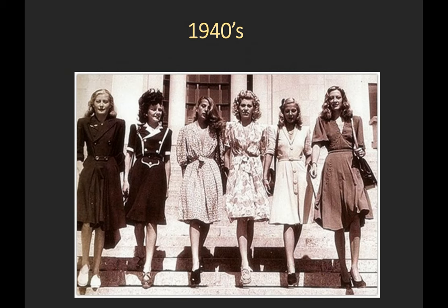Here are some more dresses from the 40s. I love the hair in the 40s, those big barrel curls.